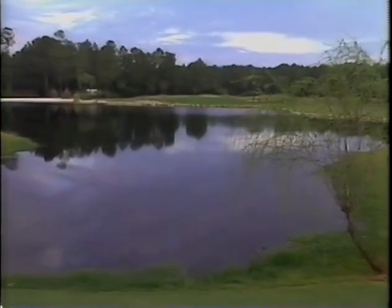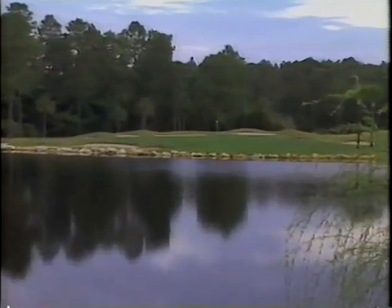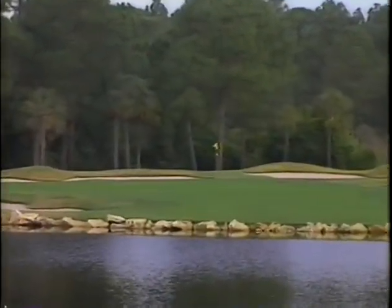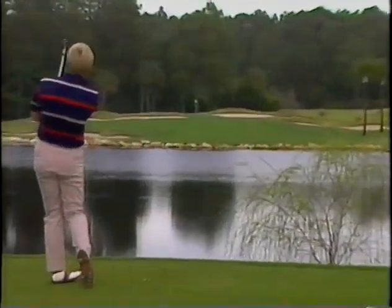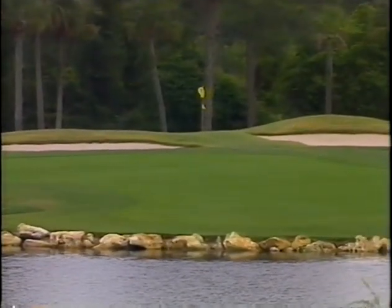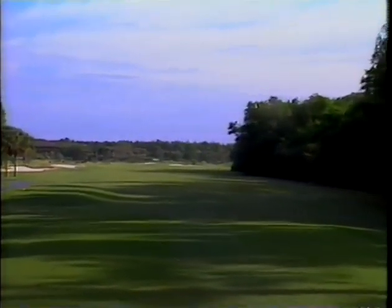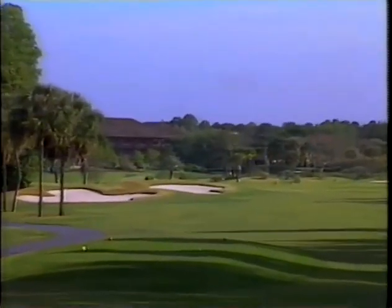The picturesque 16th is a medium-length par 3 carryover water. During the early rounds of the Walt Disney World Oldsmobile Golf Classic, the capricious winds certainly draw the attention of the pros. In 1986, the par 4 18th was ranked the 4th toughest hole on the PGA Tour. The narrow fairway is guarded by a strategically placed bunker on the left and woods on the right.